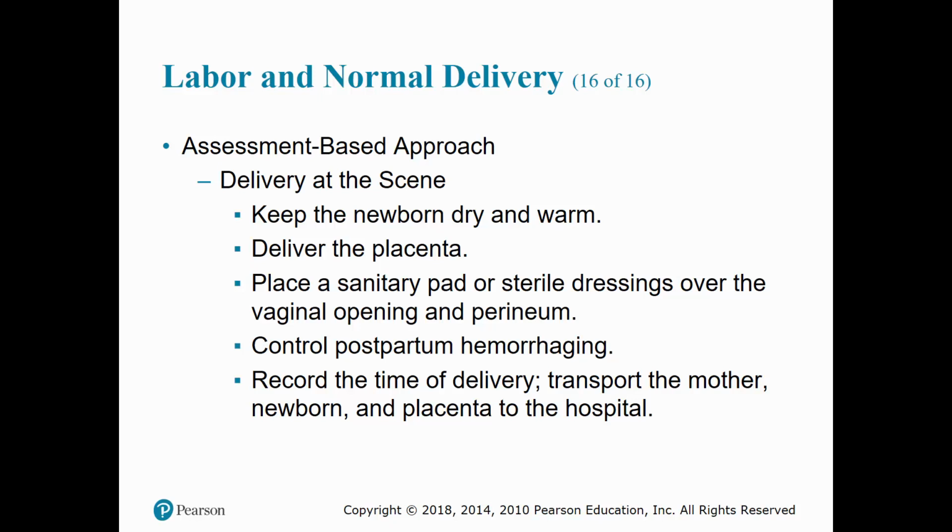Once it's been delivered, place it in a plastic bag contained within the OB kit and transport it to the hospital with the mother. After the placenta has been delivered, you want to place a sanitary pad or sterile dressing over the vaginal opening as well as the perineum.